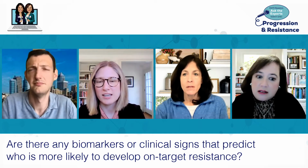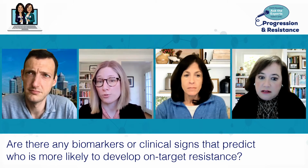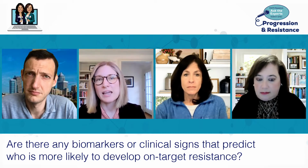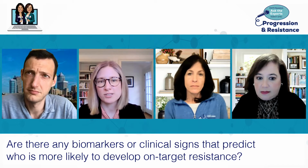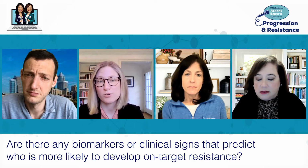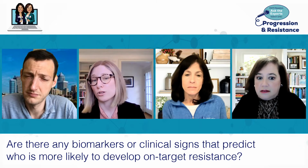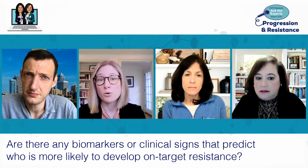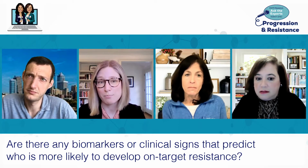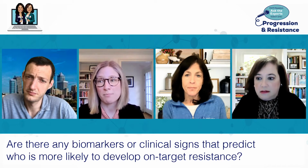I think the first thing to say is that by on-target resistance, we're talking about within the EGFR river that Dr. Bauml showed us, so things that are happening in that river. And the second thing is that it probably looks different depending on which EGFR-targeted tyrosine kinase inhibitor is used. So for instance, when earlier tyrosine kinase inhibitors were used, erlotinib, gefitinib, afatinib, the most common on-target resistance mechanism was development of a T790M mutation in EGFR. And so that's a very common type of on-target mechanism.